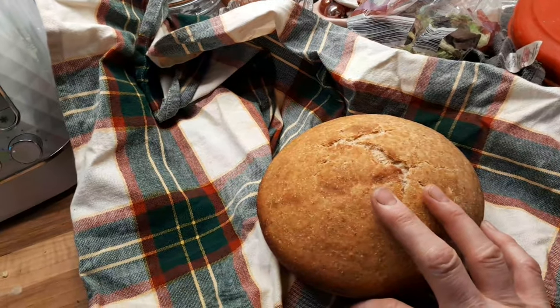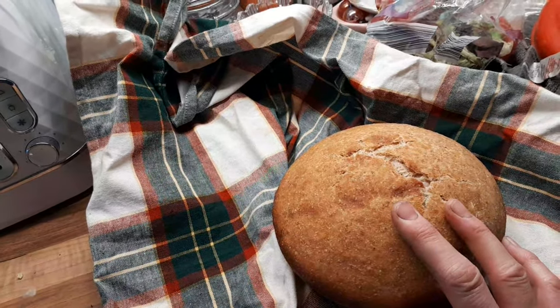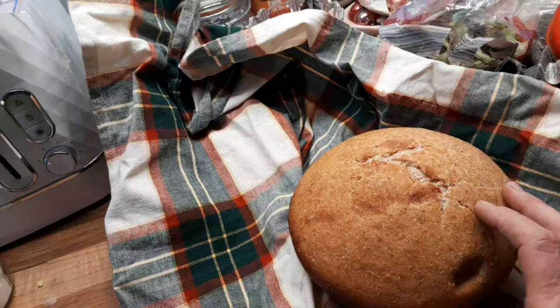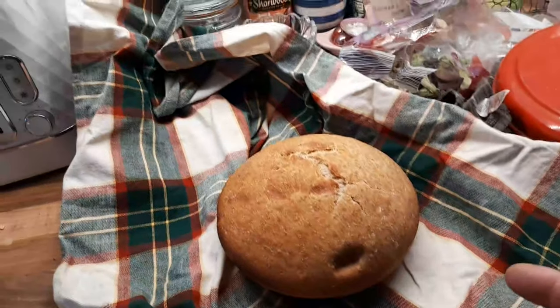I put all the flour and everything together. I'll do a recipe at some point. And then just left it to sit in the bowl. Didn't need it or nothing. And then I left it for half an hour to an hour. Let it go all nice and soft and light and airy. It just did it by itself.